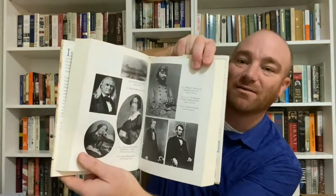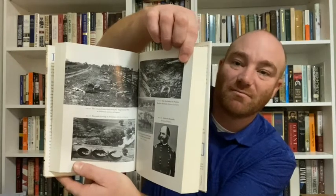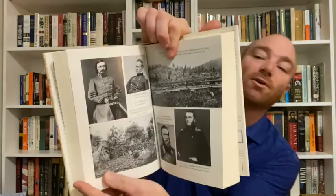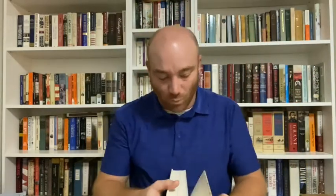Wonderful photographs in the middle of everybody that's going to be talked about in the text. Of course, some of those very famous photographs from the battlefields, some of the generals who were there. Let's see, there's Pickett and Joseph Hooker. So anyway, there's lots of photographs in this. It's a wonderful little piece.